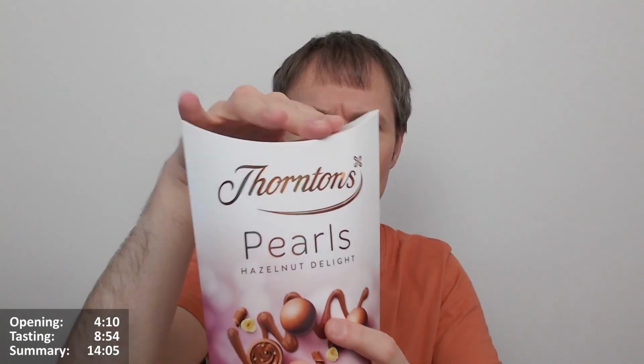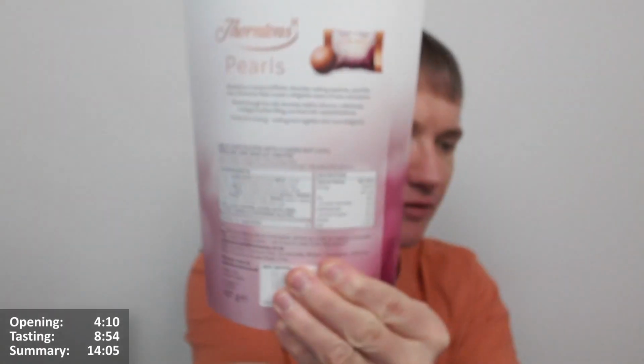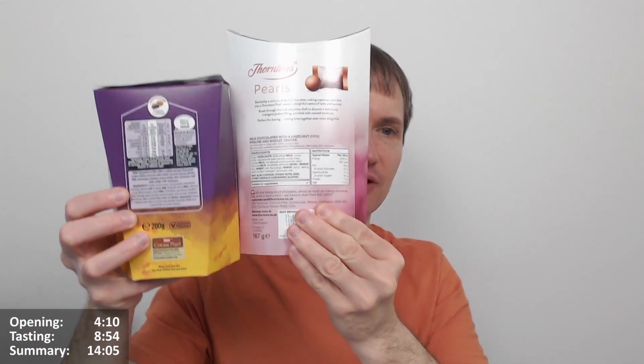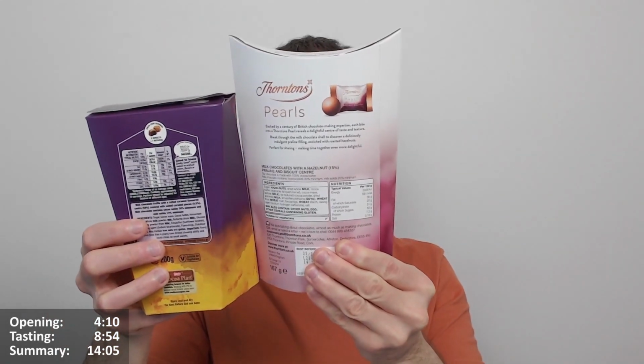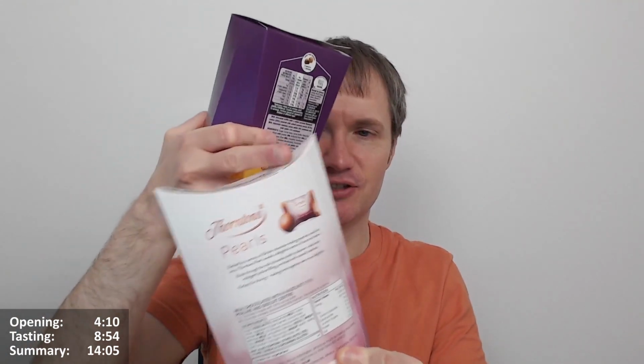It does have a false bottom, by the way. I like the shape of this, but the false bottom is obviously an effect to make it look taller than it really is. It's only 167 grams, whereas if you compare this to the Intrigues, 200 grams. It's a smaller box. So you can imagine the actual size of what the box contains, with this false bottom and things. It's probably about the same size, considering the slope here. So yeah, alright, it looks reasonably nice.